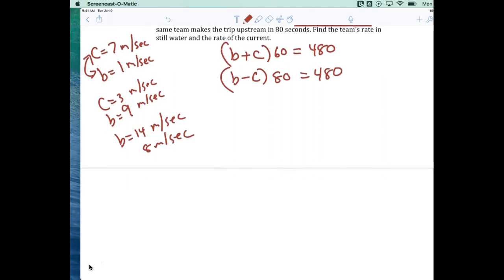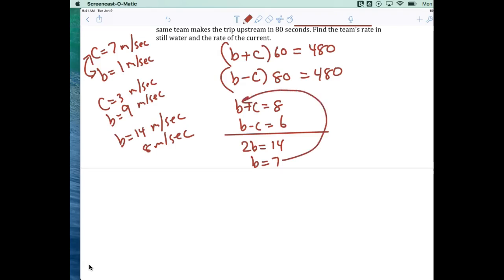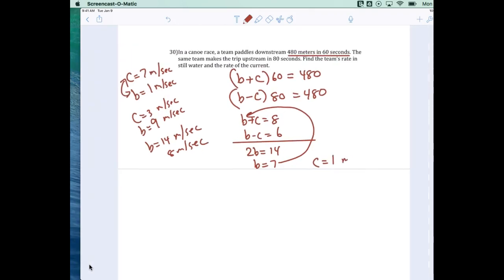Now, we can isolate by dividing by 60 and dividing by 80. So the boat plus the current would have to be 8. And the boat minus the current would have to be 6. So if I add them, 2b equals 14. So the boat is 7. And now, if the boat is 7, then the current is 1. And we're doing meters per second. Meters per second.